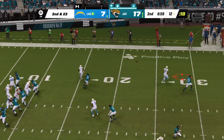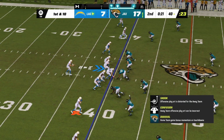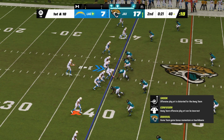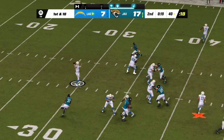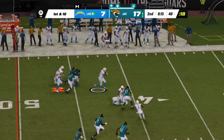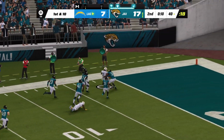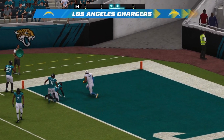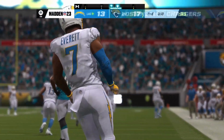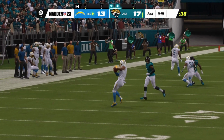Another try after the first down sack. Herbert. He finds his target, Allen. Herbert on first down now. Out left, he's got it to Everett. And he's got room. Touchdown. Gerald Everett in the final seconds of the first half. And the Chargers are able to cut into this lead in the final seconds of the first half.